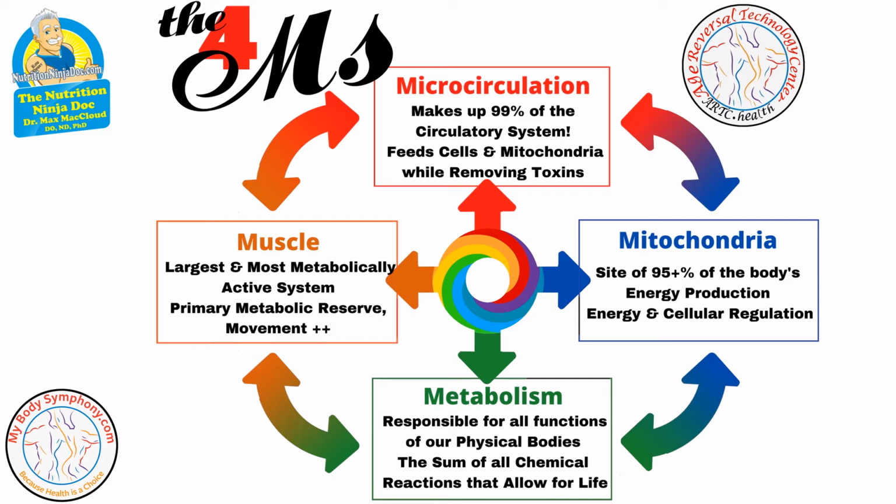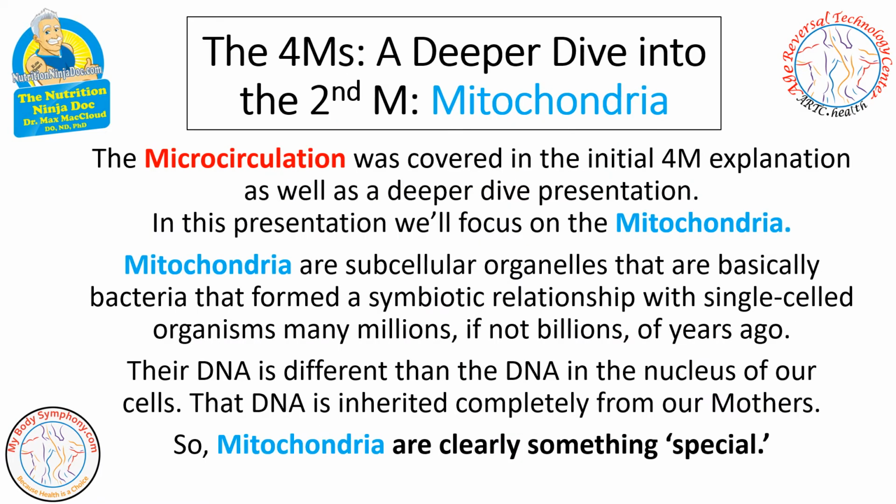Here's a quick diagram showing the 4Ms: microcirculation, mitochondria, metabolism, and muscle. The microcirculation was covered in the initial 4Ms explanation as well as a deeper dive presentation. In this presentation, we're going to focus on the mitochondria.